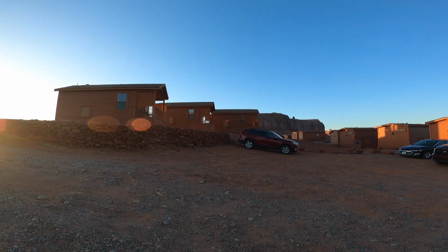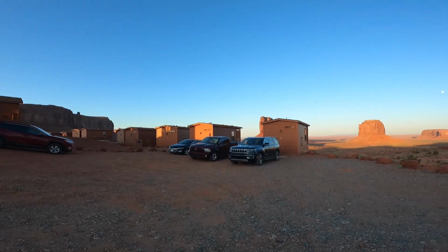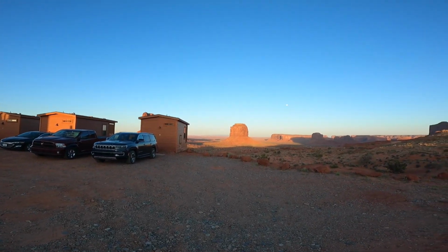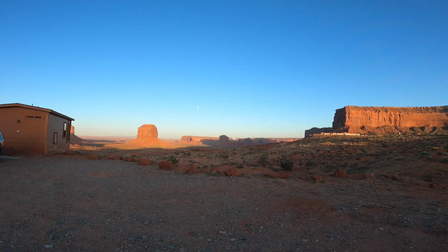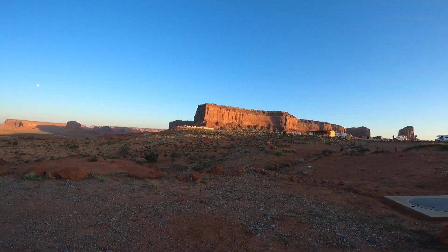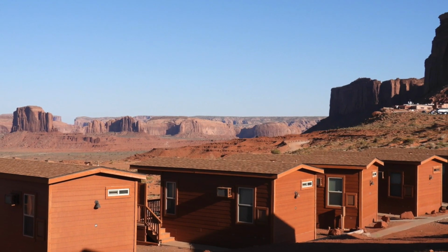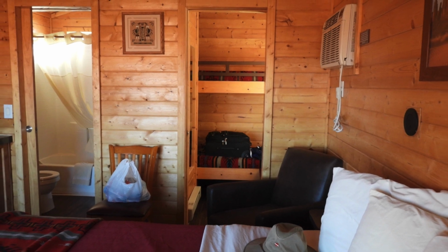Where to stay while you're visiting Monument Valley? There's a couple of options in the park itself. There's the View Cabins, the View Hotel, and the View Campground. We stayed at the cabins. It was pretty cool. They were comfortable. They were basic accommodations. Yeah, very basic, but big enough. I mean, we didn't need a lot of space. There's only the two of us, and it had everything that we needed.